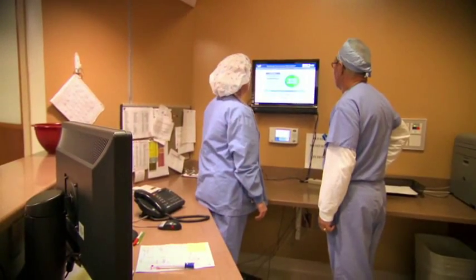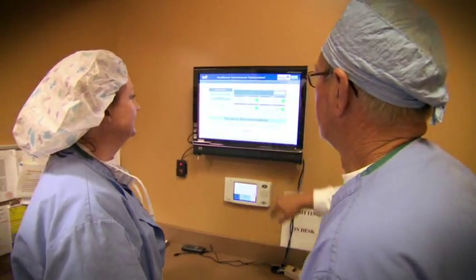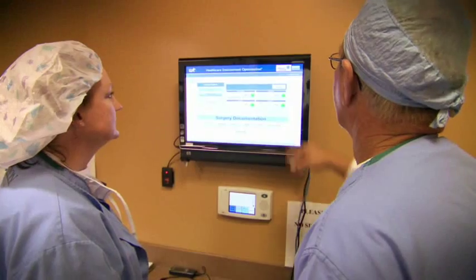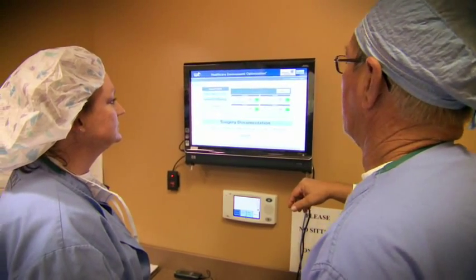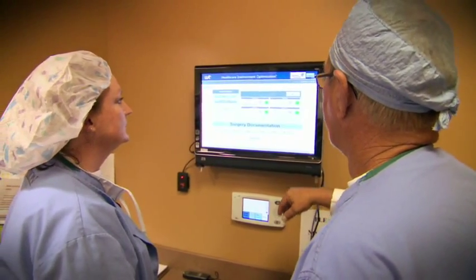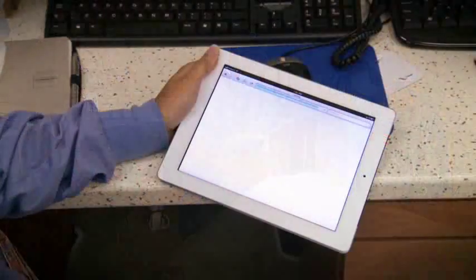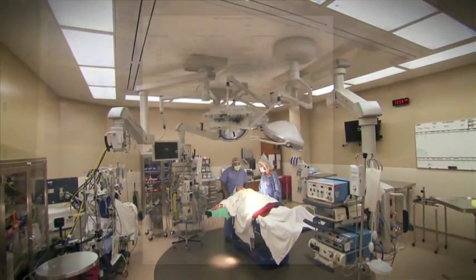At the nurse's station, HEO's dashboard shows the status of all surgical suites to assist with case management. One more room, we've got 10. If there's an unscheduled procedure, clinicians can select a room and the OR environment is ready within seconds. Airflow 17, everything's perfect. Inside the OR, visual confirmation proves the environment is ready to support healing and provide the comprehensive reporting that will give staff peace of mind.